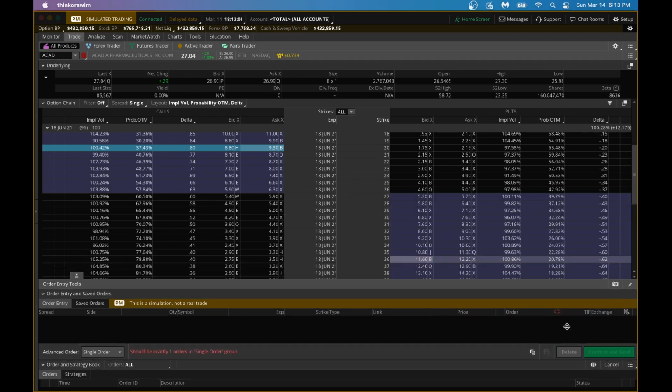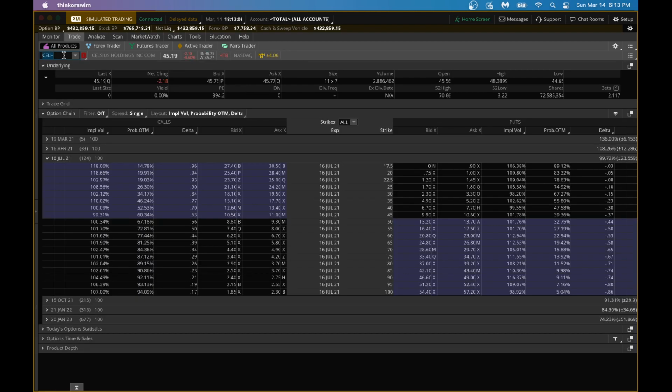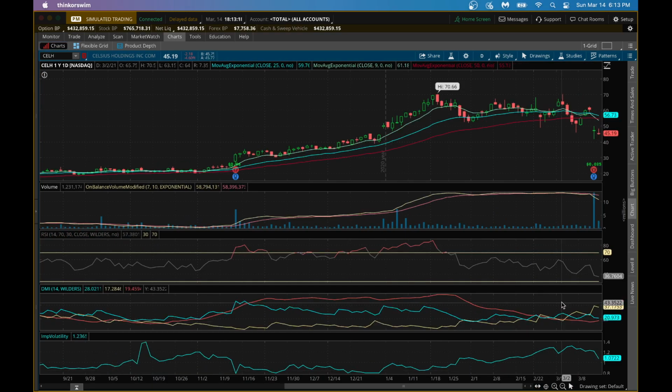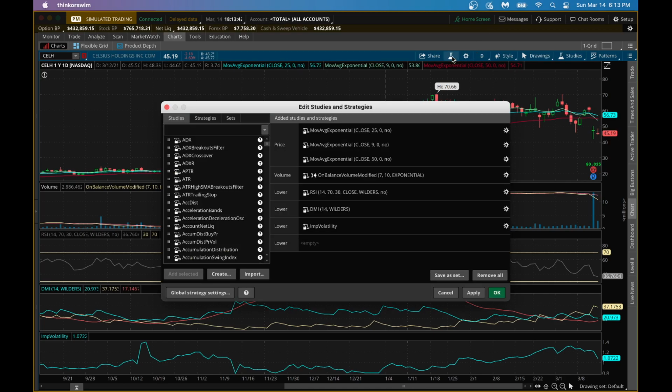Next, we'll look at one more beaten down stock. That's Celsius Holdings. So this stock, after the earnings, dropped hard. So what I would do is look at the chart very quickly. Celsius Holdings. If you look at the chart here, the stock dropped huge here. And I will also add one more indicator here. I would add a Chaikin Money Flow indicator. So I got Chaikin Money Flow somewhere. Probably it didn't show up.